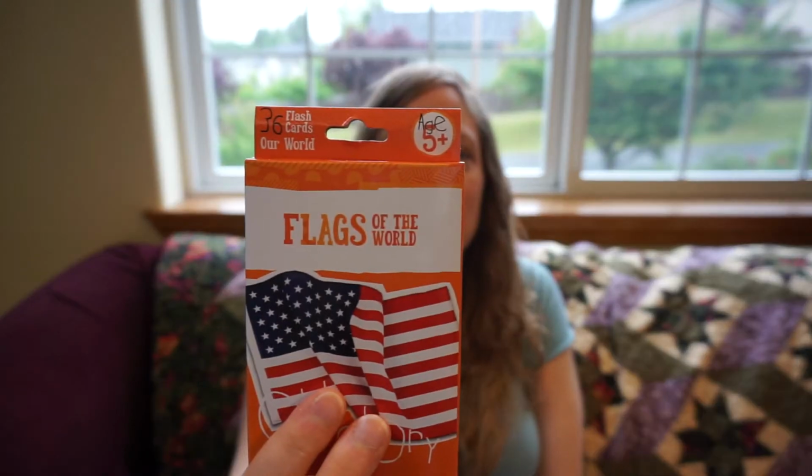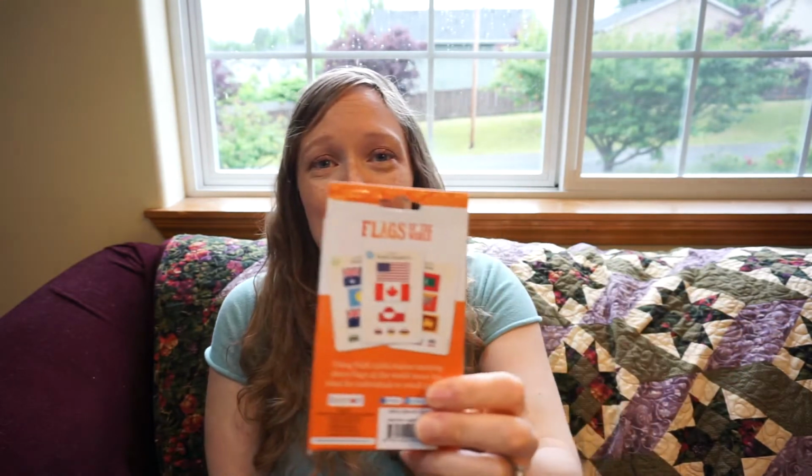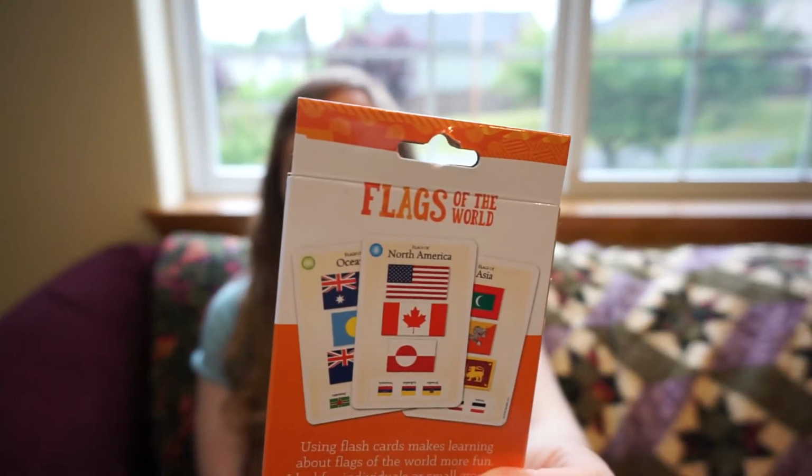And this is Flags of the World. I am always trying to keep a global mindset when I'm teaching kids about things, just keeping it kind of a global perspective. I think that's a really important thing to have in terms of understanding other cultures and having an open mind about how different people in different cultures live differently than we do. I always have that in the back of my mind when I'm looking at educational materials, and so I thought it would be fun for him to learn some of the flags for the different countries around the world.